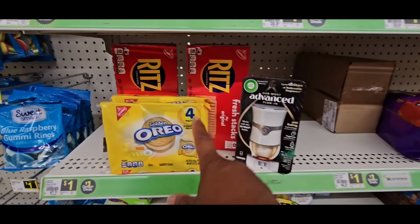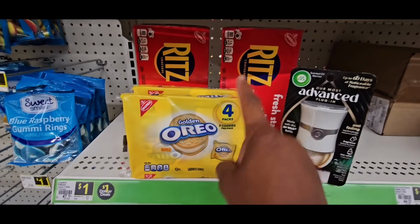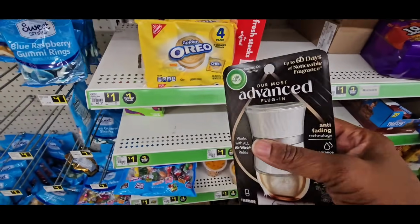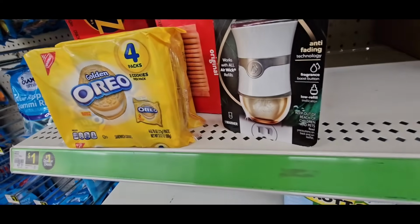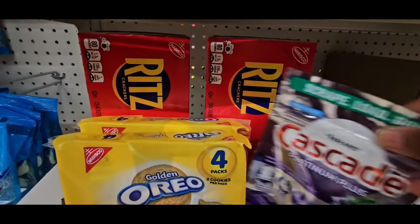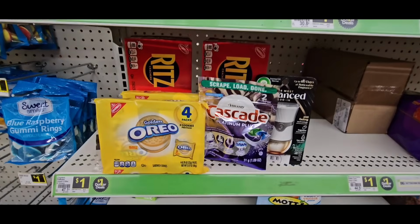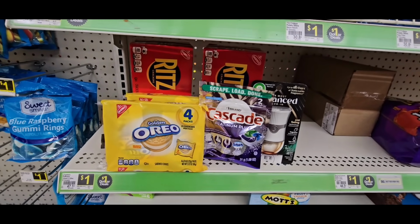So this is the deal that I will put up. These are 2 for $7, a part of the spend $9, save $3, and these are $1 each, a part of the spend $9, save $3. And then of course you want to put this up here to give you a little more advantage. That is $4, and it's a $4 coupon. And then the Cascade is $1, and it is a $1 coupon. Okay, so not only are you going to do this deal, but you're also going to incorporate some freebies in that deal. So we already looked at the coupons for everything on here.